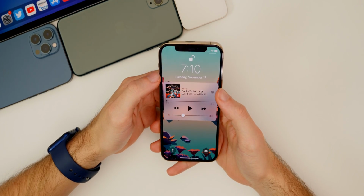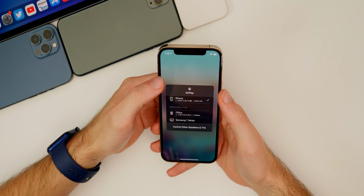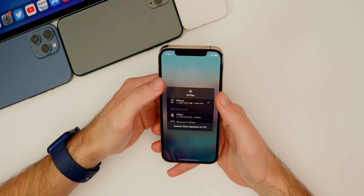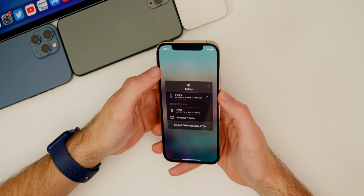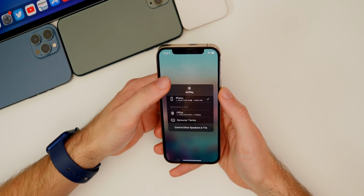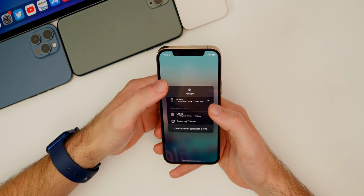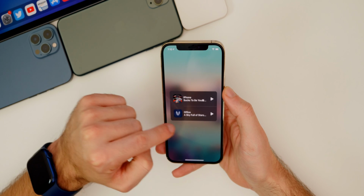Now, unfortunately, we still do not have a fix for the animation on the lock screen with AirPlay there. It looks like it is a little bit different. It looks like we have some motion now, at least it moves a little bit after you press it and it opens, but still that animation just looks so clunky to me and so un-Apple-like. So I would still expect an update to fix the animation here on the lock screen when you press on AirPlay right there.